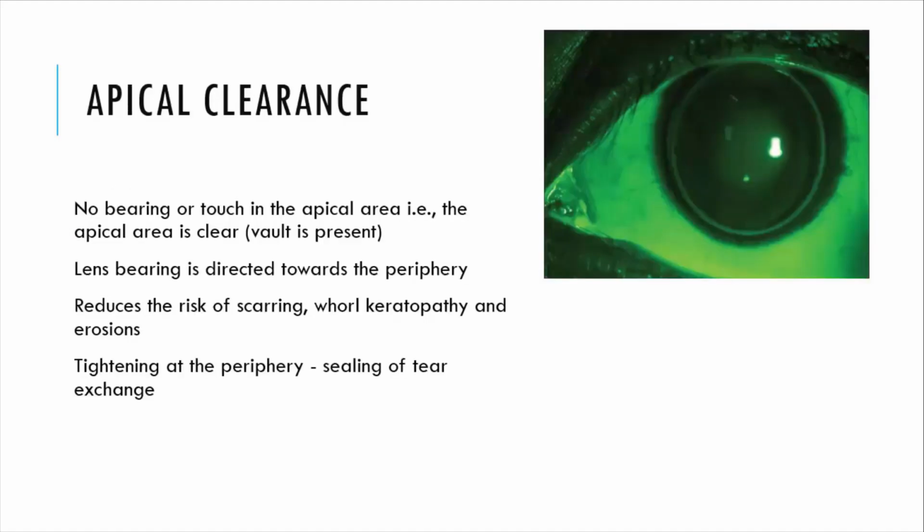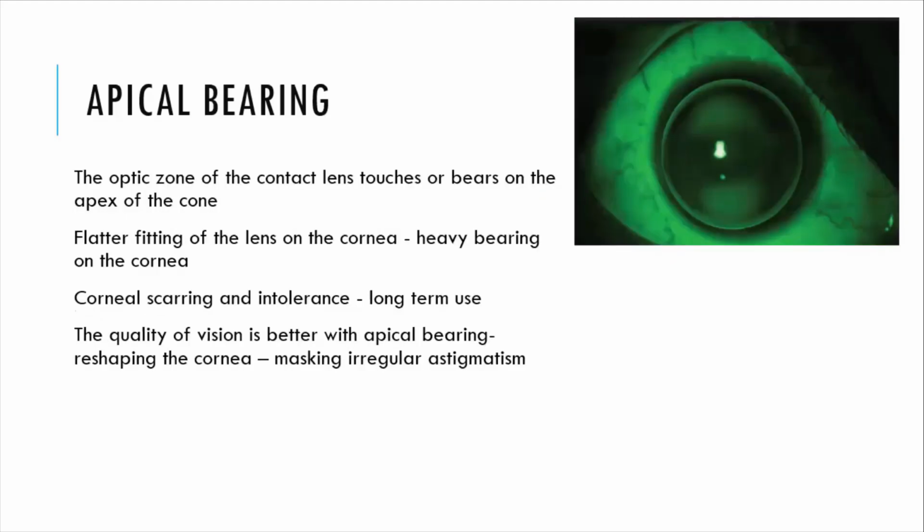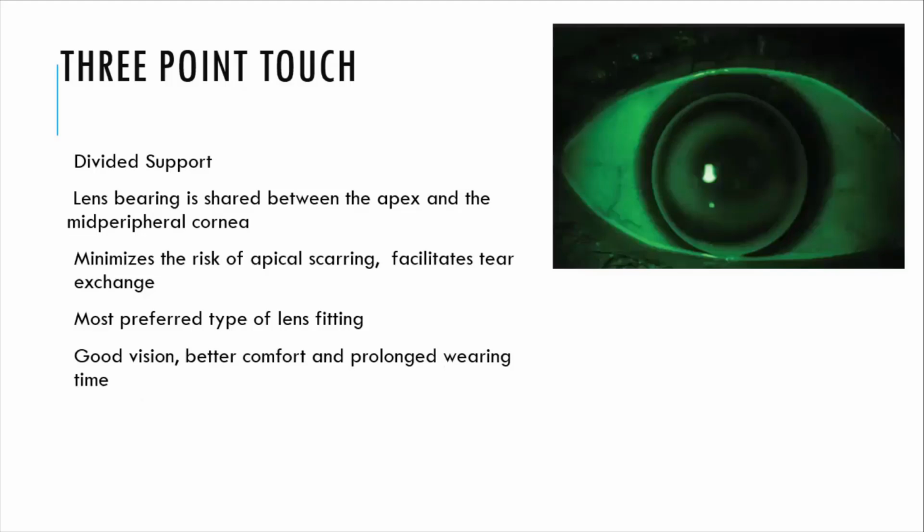A few glimpses of all these things. In the apical clearance method, there is no bearing or touch at the apical area, and the lens bearing is usually directed towards the mid-periphery. The apical bearing method gives a very good quality of vision because it directly touches the cone, but it has a very heavy bearing on the cornea, and long term it may lead to the development of apical scarring. So this is usually not recommended. The 3-point touch has a divided support and is the most commonly used, where the lens bearing is shared between the apex and the mid-peripheral cornea.